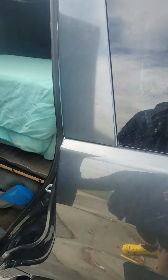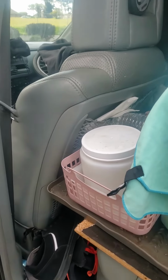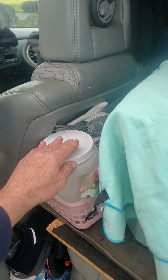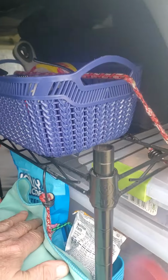All right, it's the driver's side. Back here underneath is the Grizzly cooler. I have a little kind of organization tray with waters, my piss jug. Here's where I keep my drinking water.